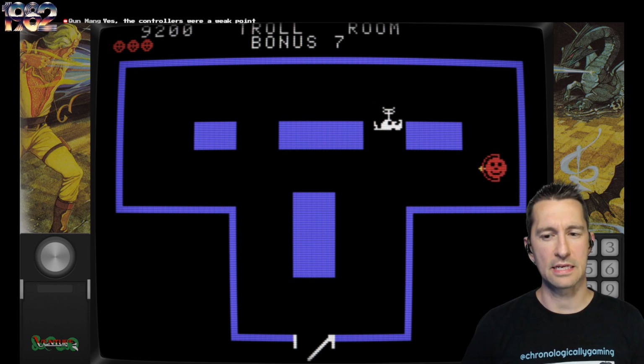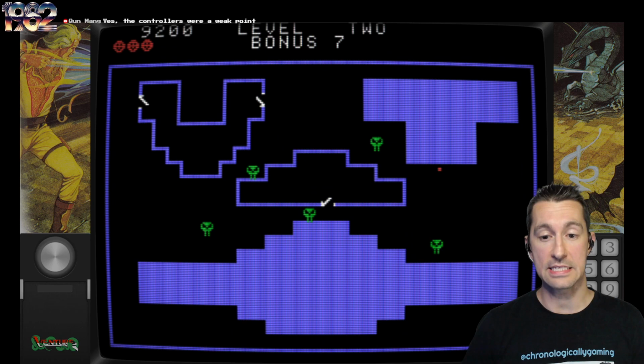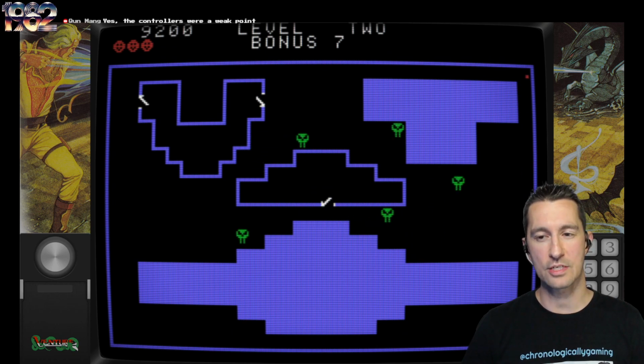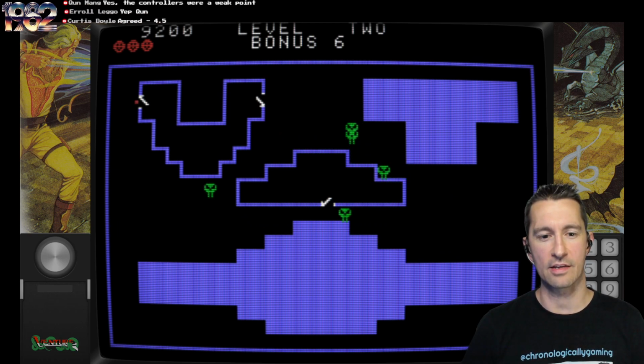People also complain about the Mattel Intellivision having the disc. I'm still the biggest fan of the Atari VCS joysticks, so that's one reason why, when we play games on the Atari home computer, which uses the same joystick, I rate them a little higher because of the control.